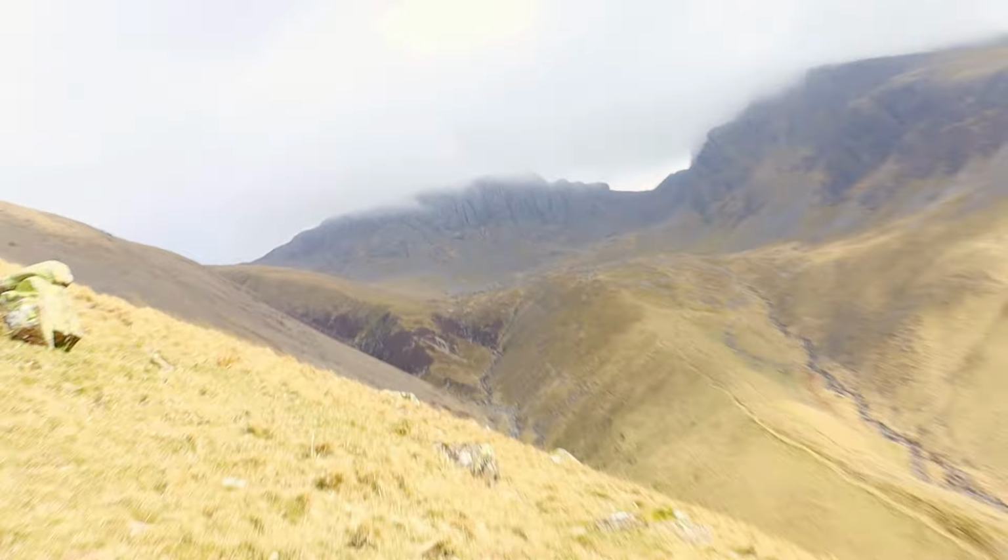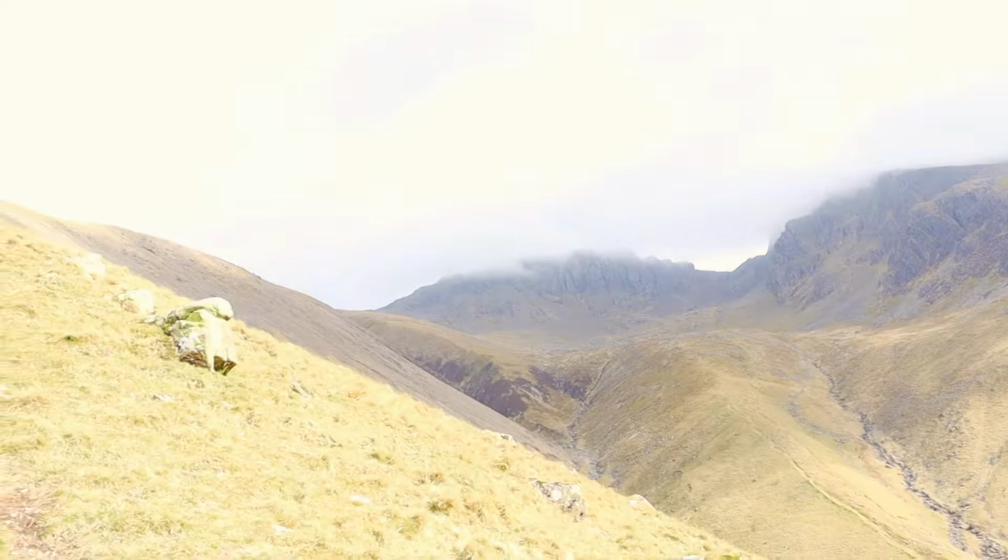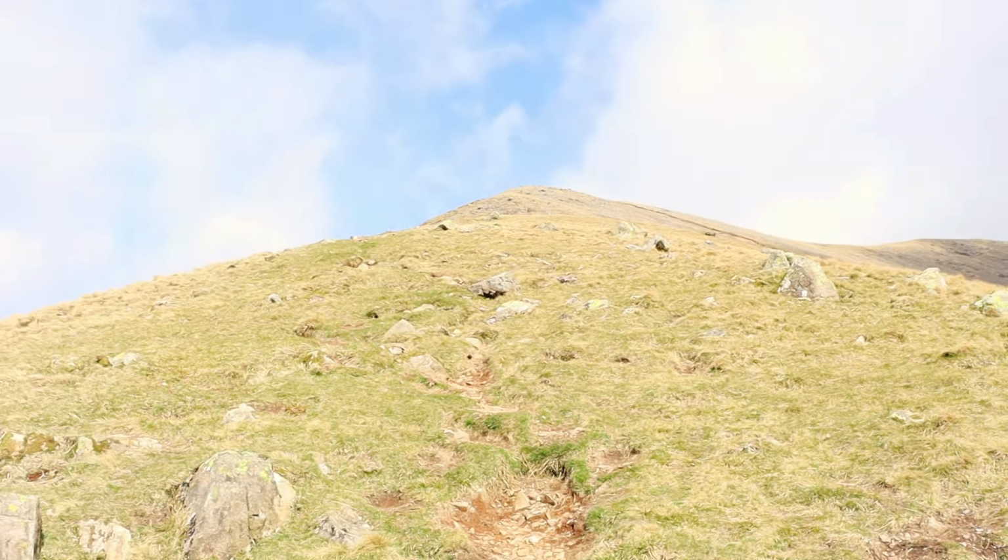Picturesque, and you, mate. Lovely stuff. Chilling the bean, absolutely loving life. Wish I was loving life. Have a nice day. But what a hard climb this Lingmel is. It's extremely steep. I didn't realise how steep it was. We've got to get over there. We're only here.